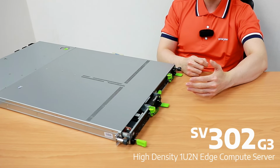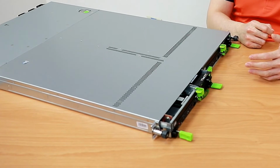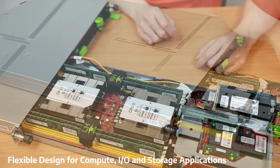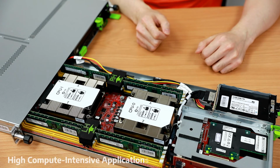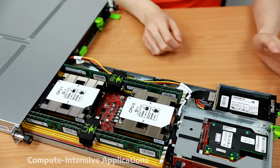This is the SV302G3. It's a high density 1U 2-node server with versatile configurations for compute intensive workloads. This server has flexible design for compute, I/O, and storage applications. With two socket processors, it supports high compute intensive applications.